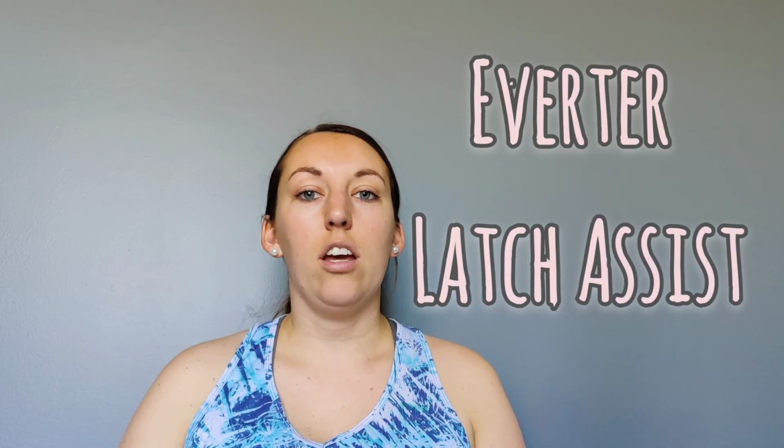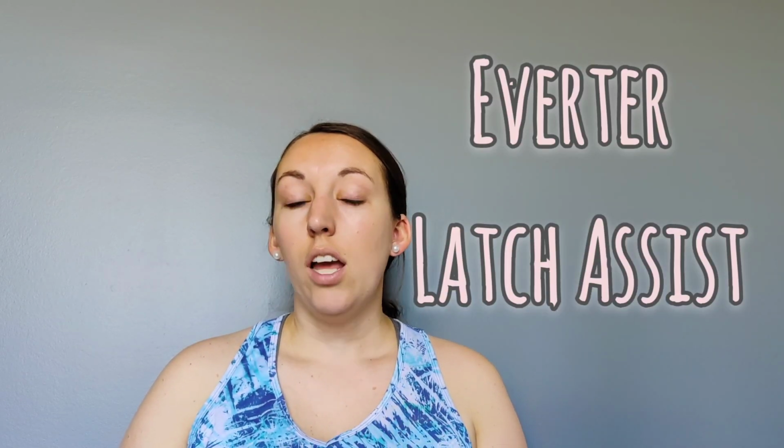This other item that I've heard of is, I believe, called the Everter. It is basically a nipple prepping tool for your babies. So this is something you would use if you had very inverted nipples or flat nipples. It kind of brings them out, if that makes sense. And I never needed this item. I was fine. My babies latched just fine.